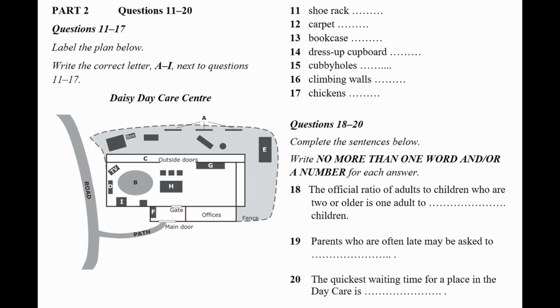We do have pretty strict rules about pick-up times here. It's a real problem if parents are late, and we end up with far too many kids for the number of staff. So we ask you to be very punctual about collecting your children. We have had to ask a couple of consistently late parents to leave, but of course this is only a last resort.